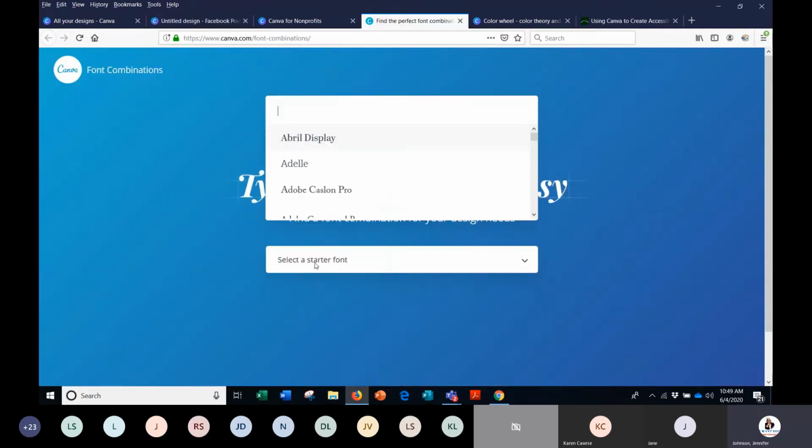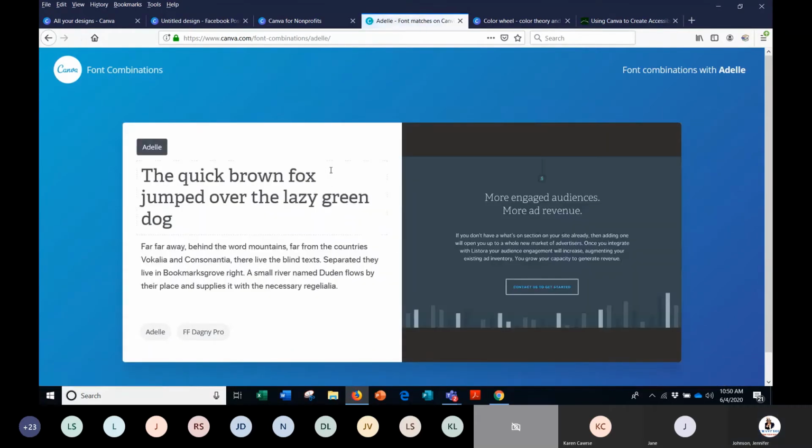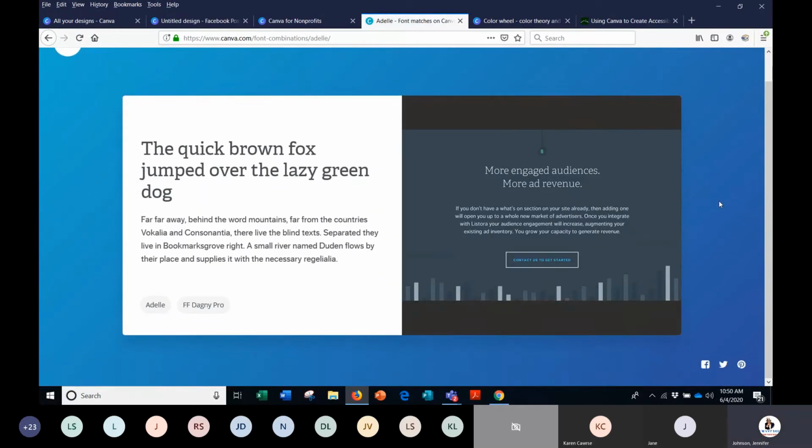pop it into this tool, and then it will tell you what things would be awesome to go with it. So that's a really cool tool that I quite enjoy.